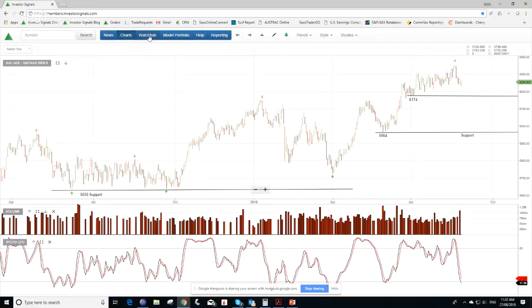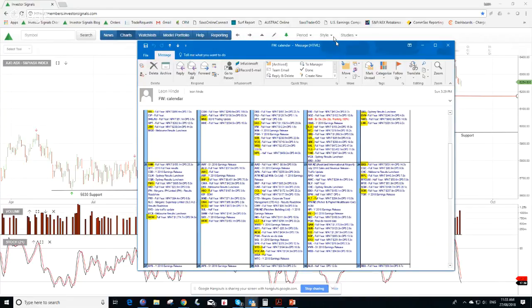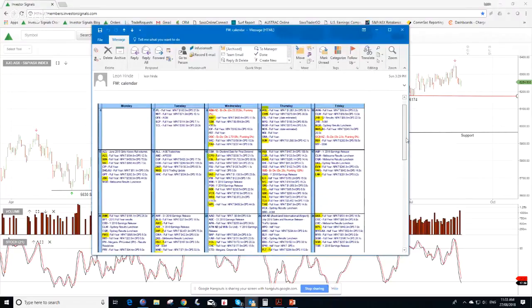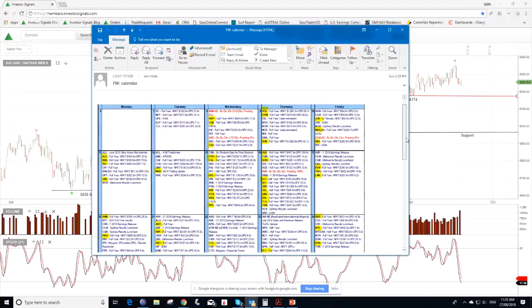Given that it is the end of earnings season, I think what we might do is just take a quick look at where we are on the earnings calendar, and then I'll roll through all top 100 stocks, and we'll do that pretty quickly, and we'll narrow down our high conviction ideas to think about in the weeks ahead.